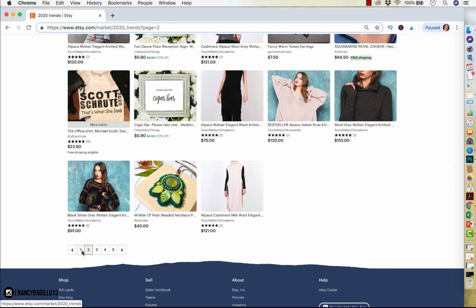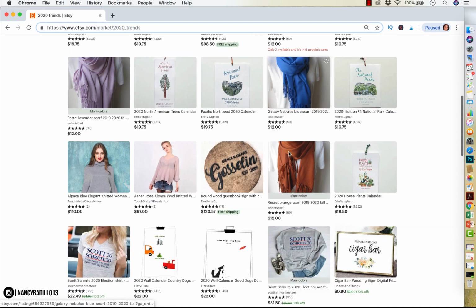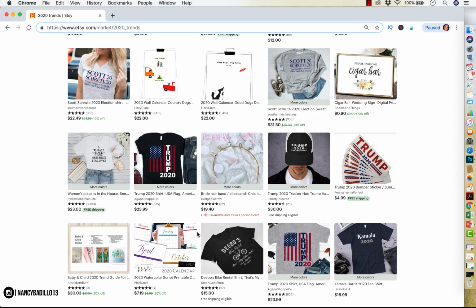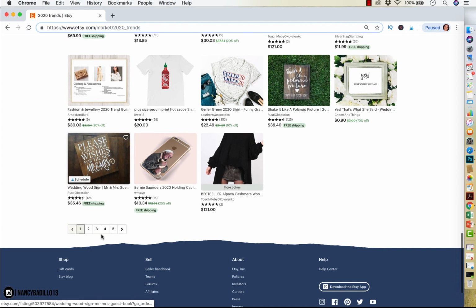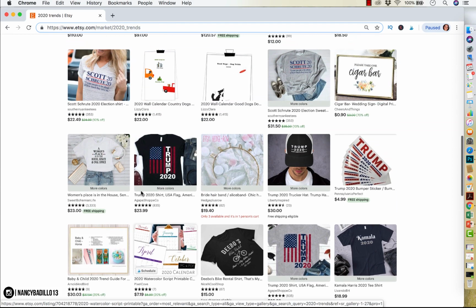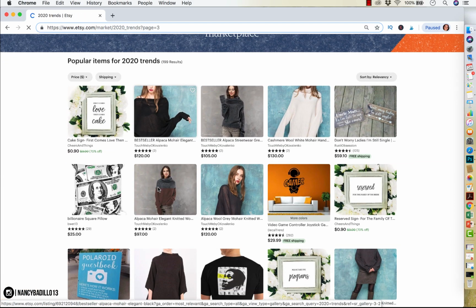So let's kind of look at each page to kind of get an idea. So rings, scarves. Okay. We have t-shirts again. So the most popular one is Trump 2020. That seems to be the one thing that's standing out. T-shirts, also wedding signs made out of wood and regular wedding sign prints. Calendars for 2020. And let's take a look at a couple different pages here.